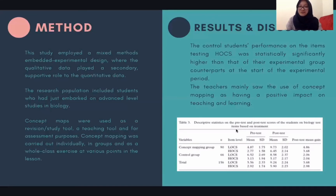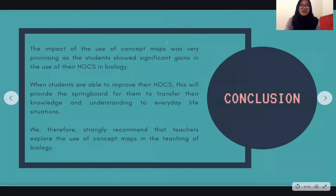Okay, that's true. So there's a positive impact on the students, and it has increased in the post test, right? Because it means that they understand it more. So understanding will actually make the students do better in the post test without memorizing it. And the last one, the conclusion: the impact of the use of concept maps is very promising.